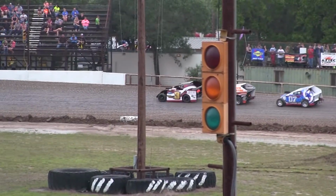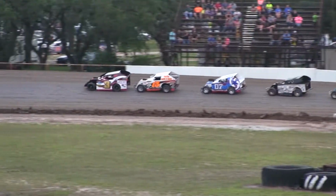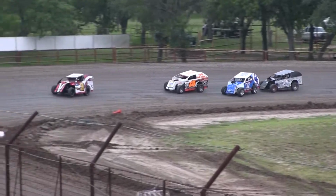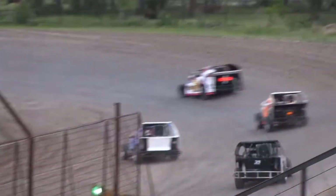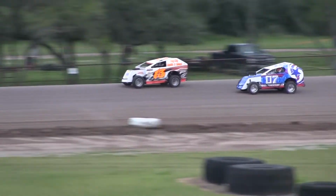A big track for these little race cars, and these little guys really seem to fly around here at Shady Oaks Speedway, putting on a pretty good show so far. Like I said, all the money. The only time these guys are going to be on the racetrack tonight, and we are back underway. Another fantastic start for Adcock, as now we got a battle for second spot. That's Mike Christians on the inside and Brad Wright on the outside in the 13 machine.